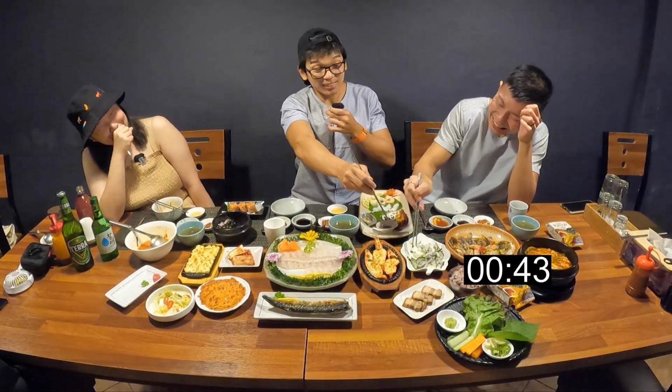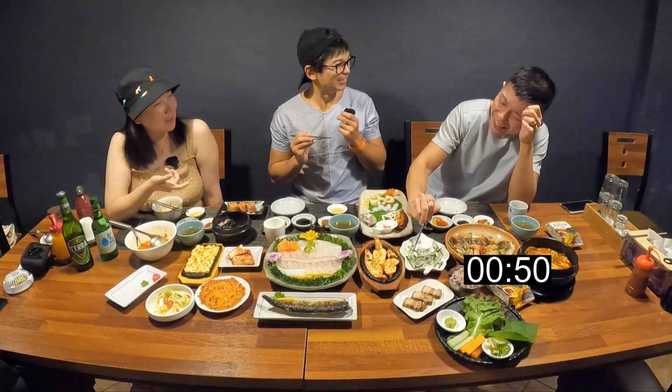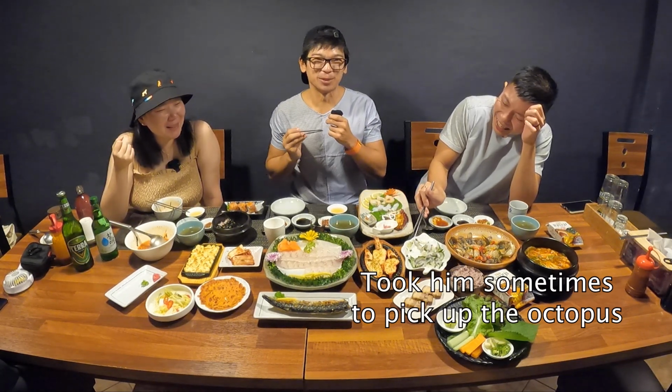Actually, the suction is quite strong. It's stuck on the plate. It's quite hard to pick up. You need to eat more, so you will get stronger. Sean knows the trick. Sean wants to be stronger like a cow, so he keeps eating this live octopus.